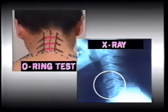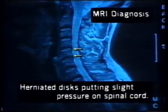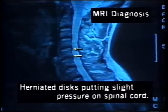Both the results of the O-ring test and the traditional modern diagnostic test showed Yusuke's problem to be in exactly the same place. The O-ring test results and the results of the other tests matched perfectly, didn't they? That's right. So, can it be said that it is also effective in medical examinations? Yes, it can. It is very effective in diagnosing the location of bacterial and viral infections that may or may not show up in blood tests, X-rays or MRI.